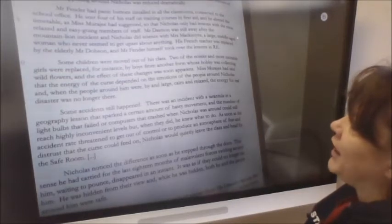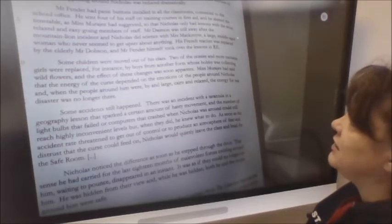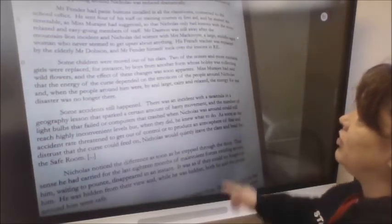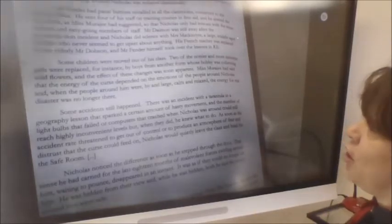So Nicholas only had lessons with the more relaxed and easygoing, the calmer members of staff. Mr. Damon was still away after the mountain lion incident, and Nicholas did science with Miss McIntyre, a large middle-aged woman who never seemed to get upset about anything. His French teacher was replaced, so again, changed, altered, by the elderly Mr. Dobson, and Mr. Fender himself took over the lessons in RE.